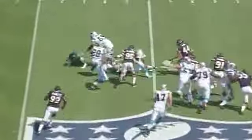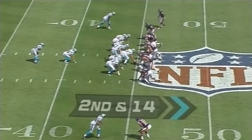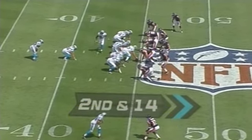Jonathan Stewart following Brad Hoover. And a good tackle up at midfield. Short pickup. Jonathan Stewart. Muhammad, a 2-game team suspension. He cannot be around the team. He will rejoin the team tomorrow.